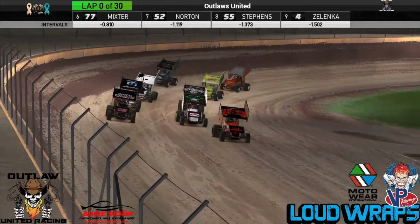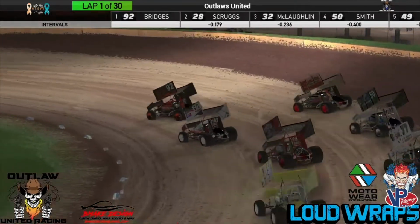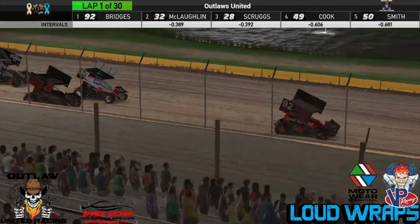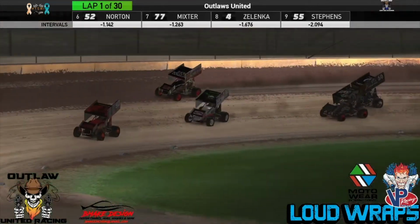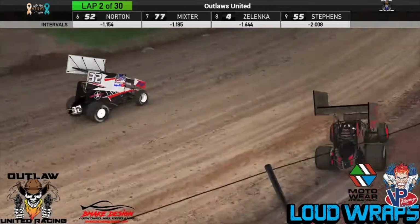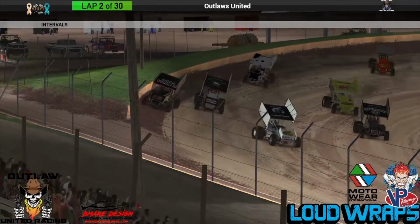Pace car is in. Green flag in the air. Wayne Bridges is going to lead him down. Wayne gets a good jump on the restart. He is all the way out front, and here comes Doug McLaughlin on the inside trying to take second. On the outside, though, Michael Scruggs has the momentum. They touch briefly coming out of the turn. Oh, McLaughlin tries a slide job, gets Norton.